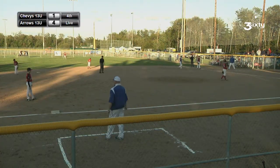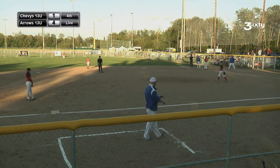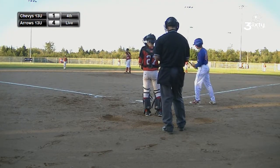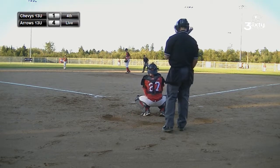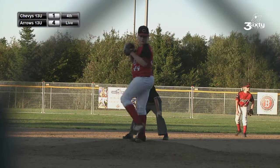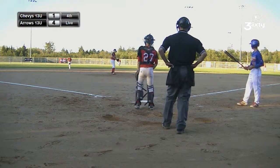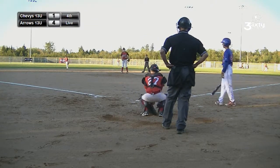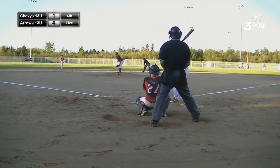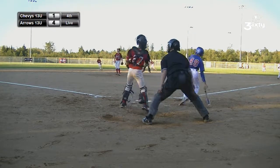Not taking anything away from this Chevys team, but the 6 errors that they have committed, the Arrows have taken full advantage. And that's what the most elite teams do. They will pounce on other teams' mistakes when they get a chance. There's a looping curveball, but that misses high, and the count goes to 2-2. We've had some very high-quality baseball played at this tournament so far.